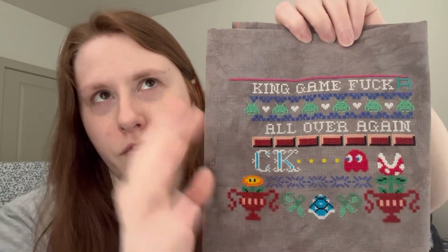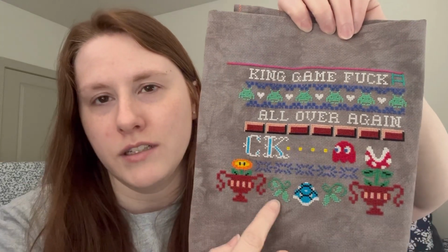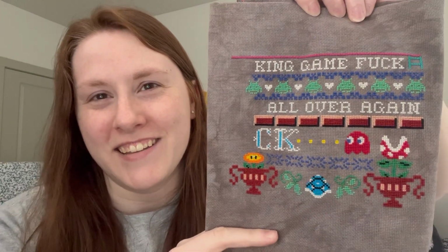But I am over 25% done with this now. I think I'm upwards of 30% done. So I finished the bottom, if you're looking at it, the bottom right corner. The whole bottom right corner is done. Yay. Excited to get this one done. So there is that one.